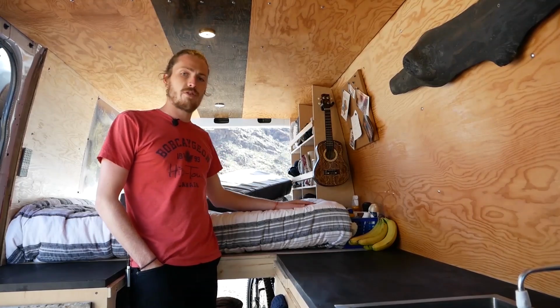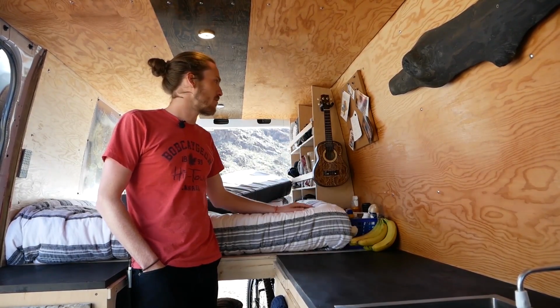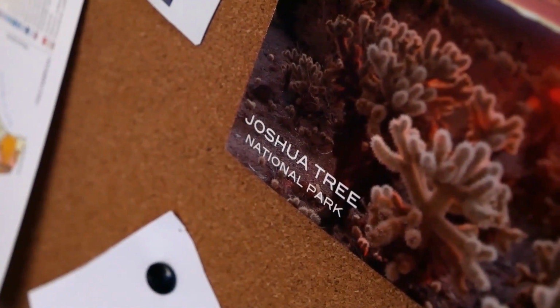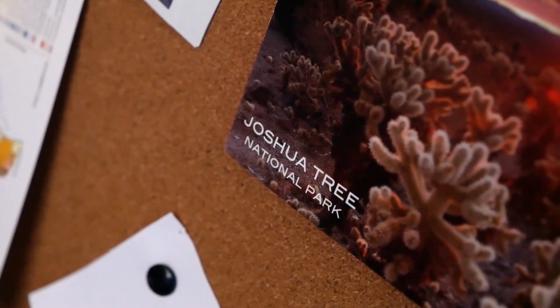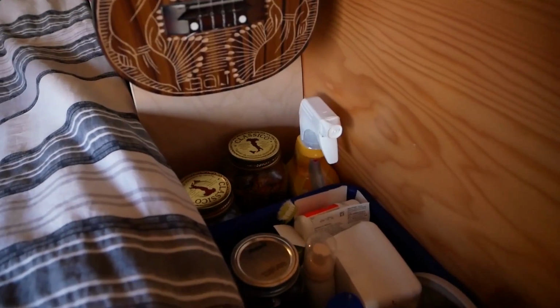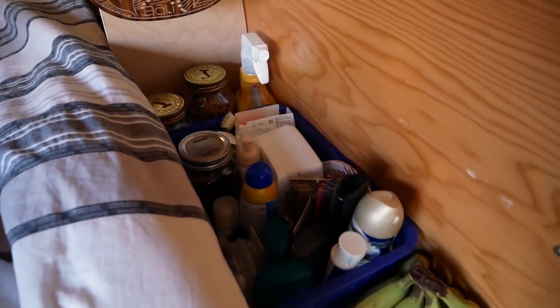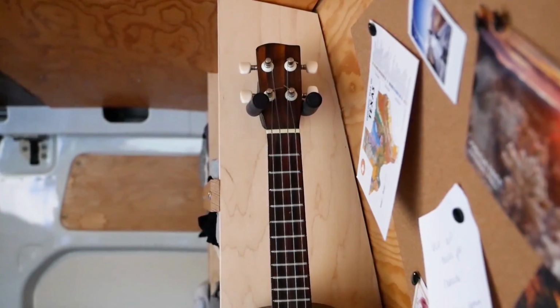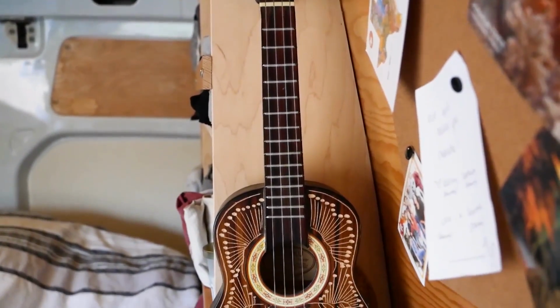So I've got the corkboard up here. It's nice to have just little mementos and maps and little postcards and stuff, just up there held up with little pins. Down here I've got a little basket for toiletries and that kind of stuff. I've got this ukulele that I got when I was in Indonesia, just on the wall here.